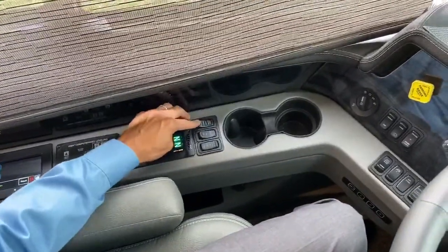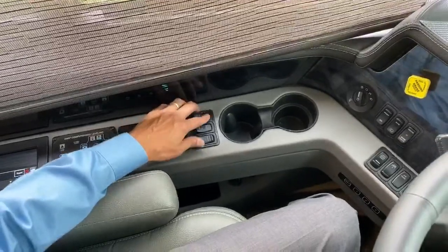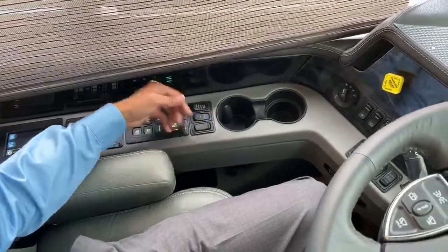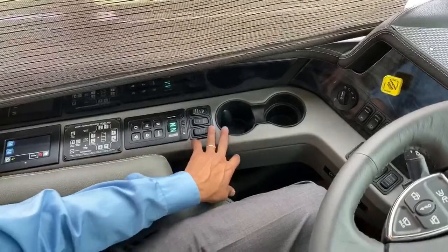Here's your tag axle dump. It's got an auto, a manual, and a disable. Typically, I like to leave it in auto. Basically, it comes into play when you're backing up. It'll raise that tag axle just a hair, so it makes it easier to go in reverse and park.